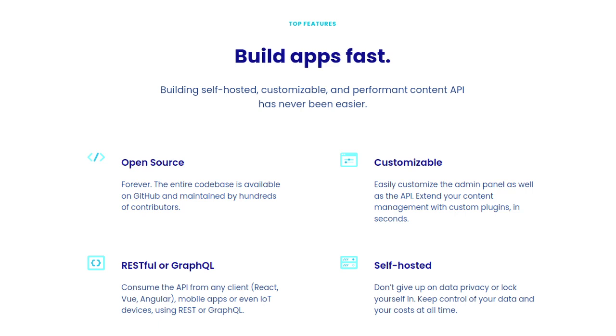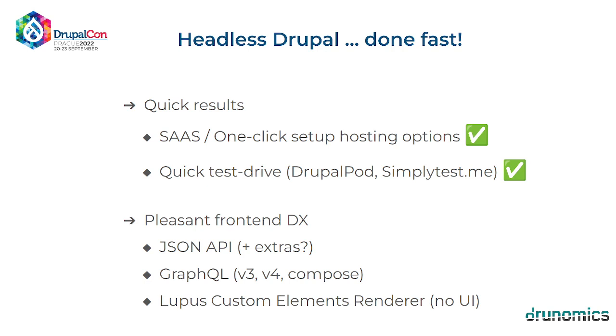Well, it's JavaScript-based. I guess that's a big main reason for developers to get started with a JavaScript-based backend. But then there's also the big headline, build apps fast. So how about doing headless Drupal fast?